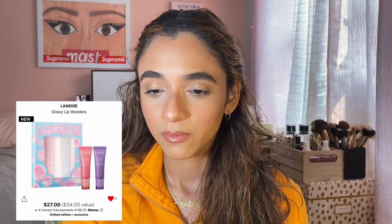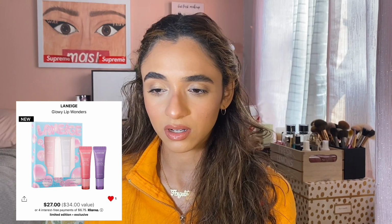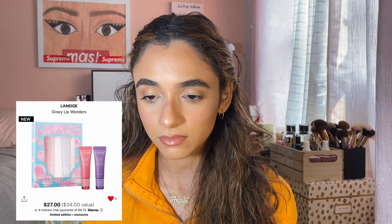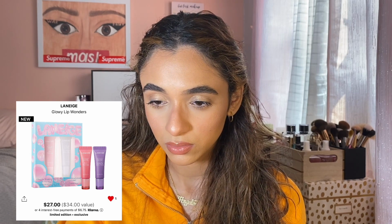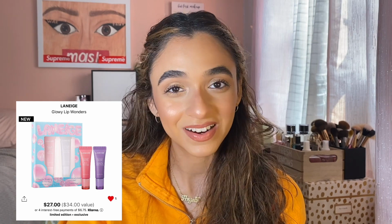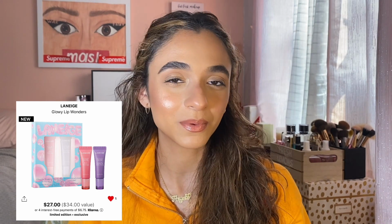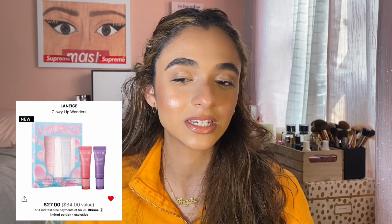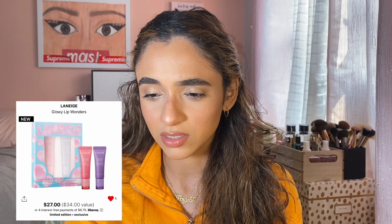Okay, so we can go into lip products. We have this Laneige Glowy Lip Wonders, which is $27. It has full-size products, 2 lip glowy balms, berry and gummy berry. I have the berry one. I'm running out, and it's amazing. And I don't know how much it is on its own.